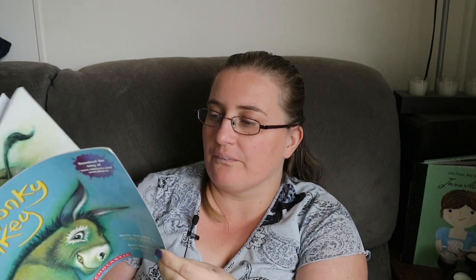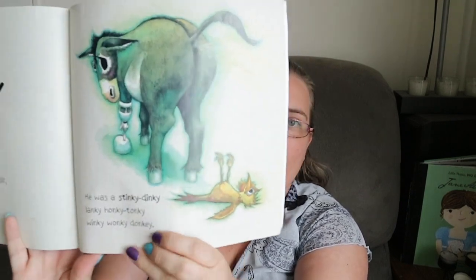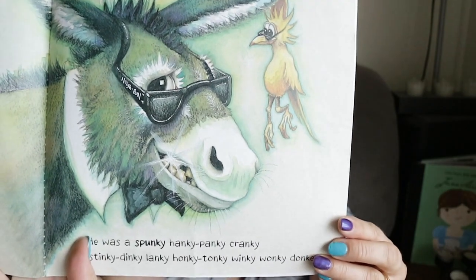And we keep adding and getting information about the wonky donkey. I just think that it's a really fun way of teaching children about rhyming and having fun with words and language. The illustrations are also completely adorable. We get a real sense of the character of this donkey and how much of a cool dude, mischievous donkey he is.